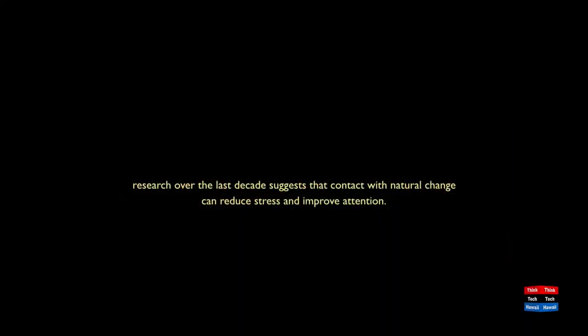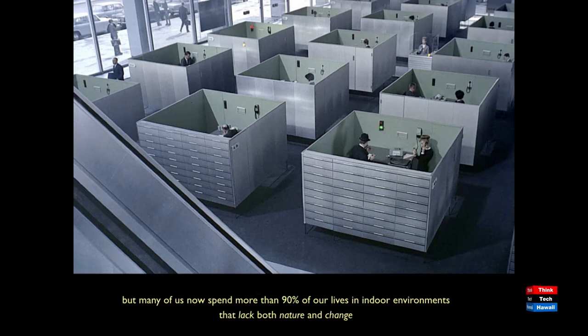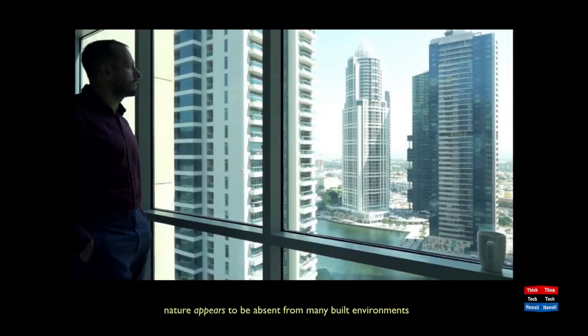And then there's been research over the last decade or two indicating that contact with nature, and natural change in particular, lowers stress and improves attention. Next image. Unfortunately, most people in the developed world now spend over 90% of their lives in environments not unlike this, where nature and change are completely absent. Next image. Many of us work or live or both in environments where it appears that nature is entirely absent. Next image.